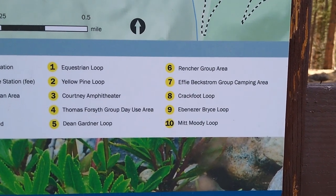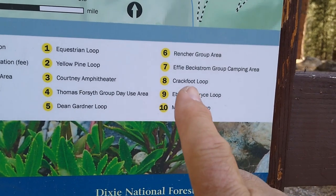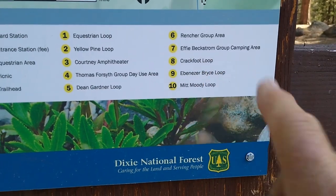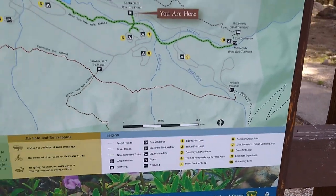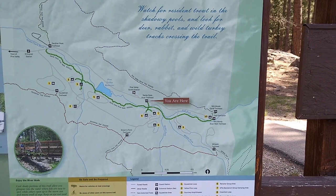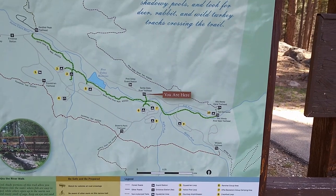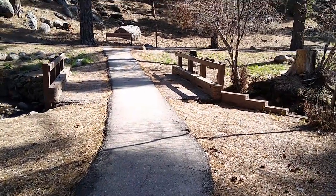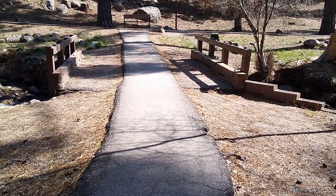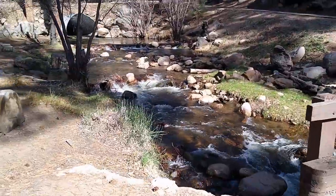It shows you the different campgrounds, the different, they're called loops. Like I said, we were at the Crackfoot Loop, and then I stopped by the group area, showed you the group area as well. So that's the recreational area. And I'm gonna pause you for just a second while I walk down to the river walk. As I had mentioned earlier, the trails are asphalted, so those with disabilities can still take advantage of it. And this is the Santa Clara River.